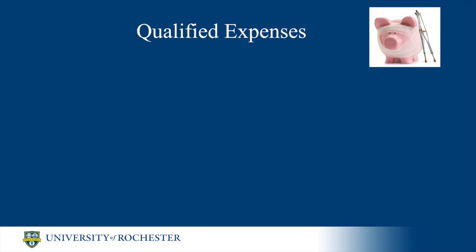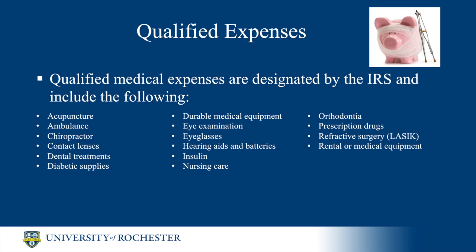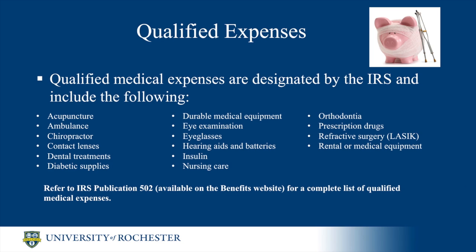Qualified expenses must be incurred after the effective date of the FSA by yourself, your spouse, your domestic partner if he or she is also your tax dependent, or your children up to age 26. Flexible spending accounts are governed by the IRS. The list below includes some of the qualified medical expenses designated by the IRS. View IRS Publication 502 for a complete list of qualified medical expenses eligible for reimbursement through a flexible spending account.